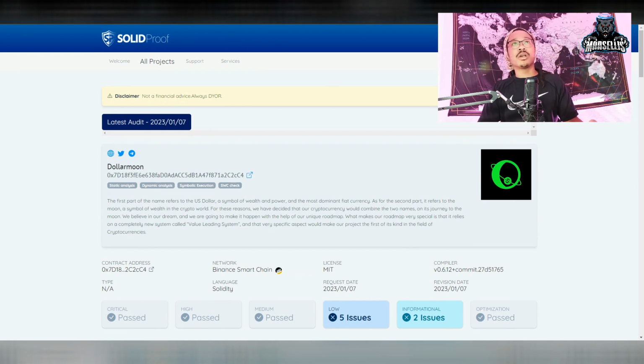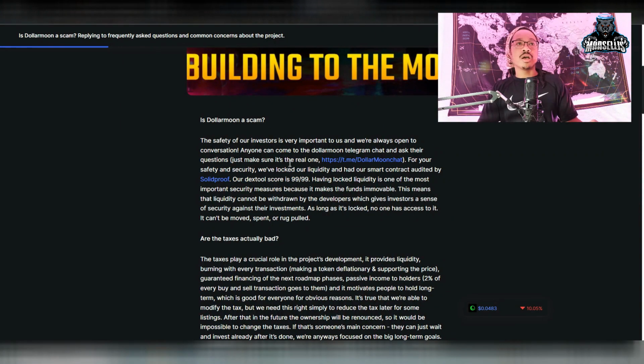So all that is good there with the audit. And as you can see here, the 99 out of 99 DEXTools score. Having locked liquidity is one of the most important security measures because it makes the funds immovable. So this is pretty cool. This means that liquidity cannot be withdrawn by the developers, which gives investors a sense of security against their investments.